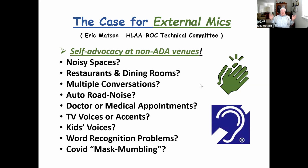But aside from that, from a practical standpoint, as somebody with hearing loss, you have any problem in noisy spaces? An external mic can help by emphasizing the voices close to you and diminishing the background noise. How about restaurants and dining rooms? They fit into that category. Even at home in the dining room, if you got 3, 4 people around the table, it helps to have an external mic sitting there.